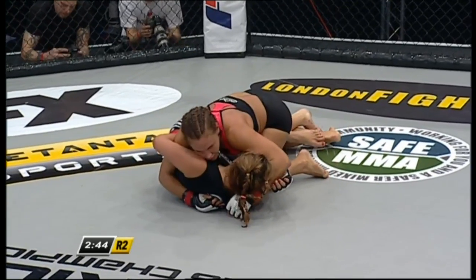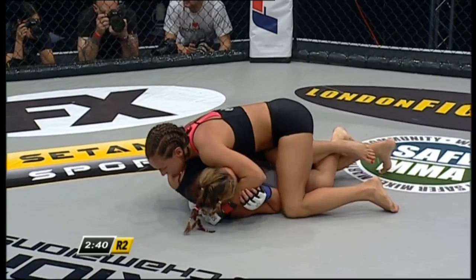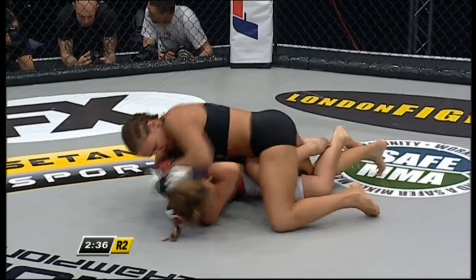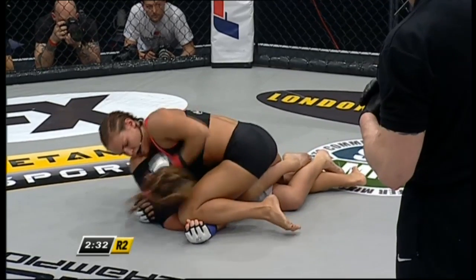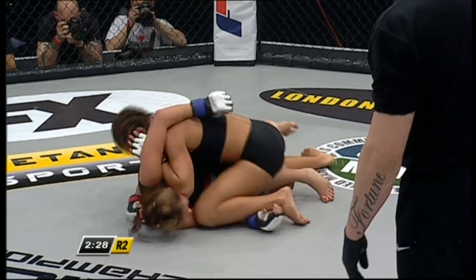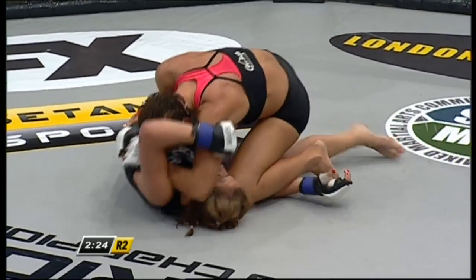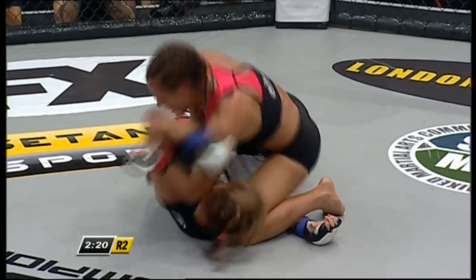Overhook and knee shield for Delaney. Lansberg taking her time with that pass. Well, Lansberg can mount here if she can just walk that right leg up and around. Stay very tight. She's got a nice straightforward mount. I think, to be honest, she may want to keep the position there, but where she is, if she's controlling the legs, she can land those strikes, and it makes it very awkward for Delaney to start working escapes.